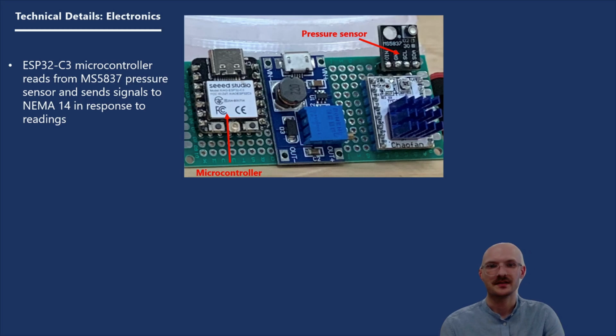So now pivoting into the electronics, you have a microcontroller. It reads from a pressure sensor, and then it sends a signal to the motor in response to these readings. So essentially, it's reading pressure, and it's telling the motor to either retract the piston or extend the piston.